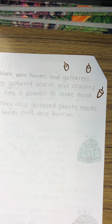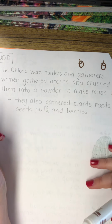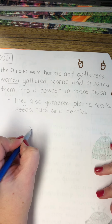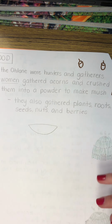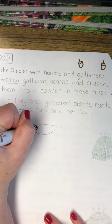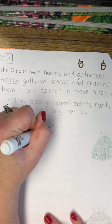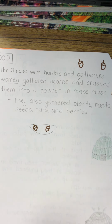And they gathered plants and roots and seeds and nuts and berries. So you know what I'm going to draw here? I'm going to draw like a little Ohlone salad to show what the women gathered, because this looks and sounds kind of delicious. And the Ohlone were great basket makers too. So I'll take my brown pen. I'll draw a few acorns in here. Maybe I'll add a few berries. I'll take my red marker and I'll add some berries.